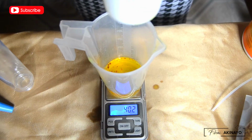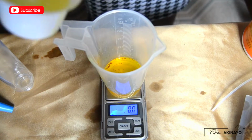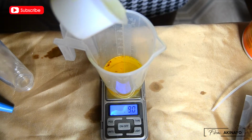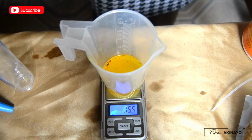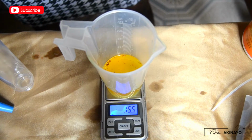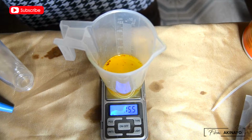So the next oil I'm going to be using is my fenugreek infused shea nut oil. Now I'm going to be using this at 15%. Now shea nut oil is almost, if not as heavy as shea butter, it's just in its liquid form. So it's an oil that seals moisture into your skin. It's just like applying shea butter onto your skin, but without the hassle of applying the shea butter. And yeah, so I'm using that at 15%.